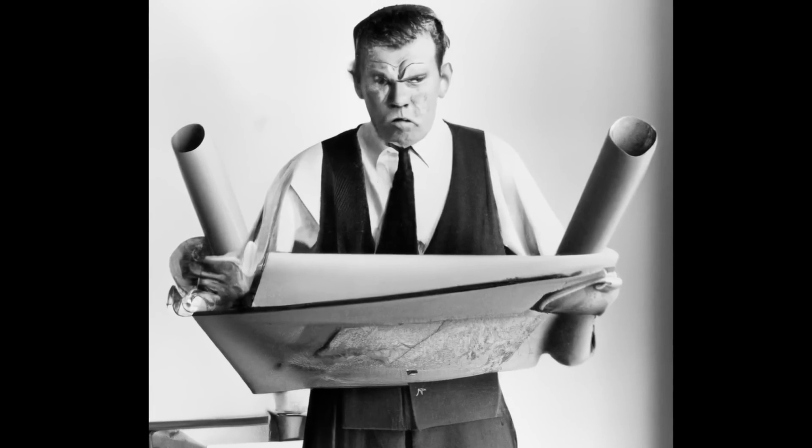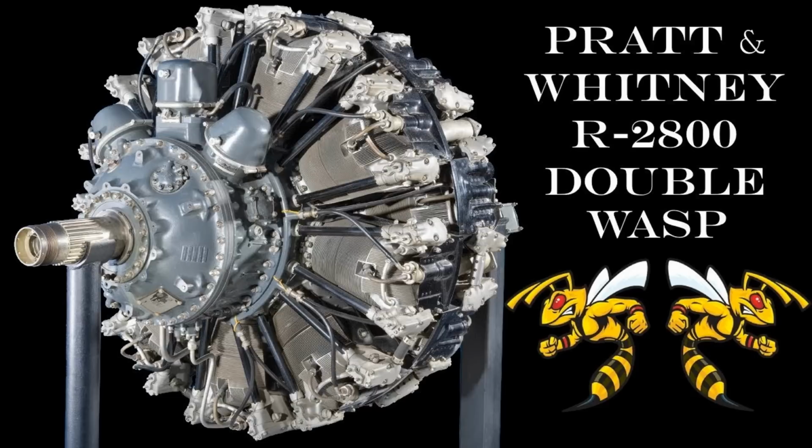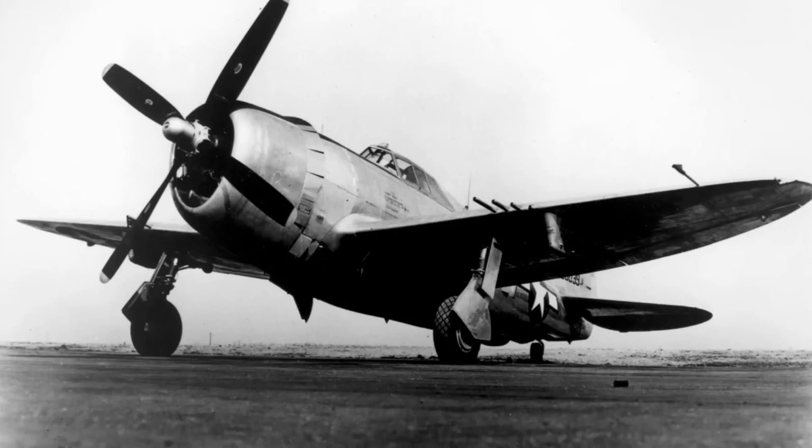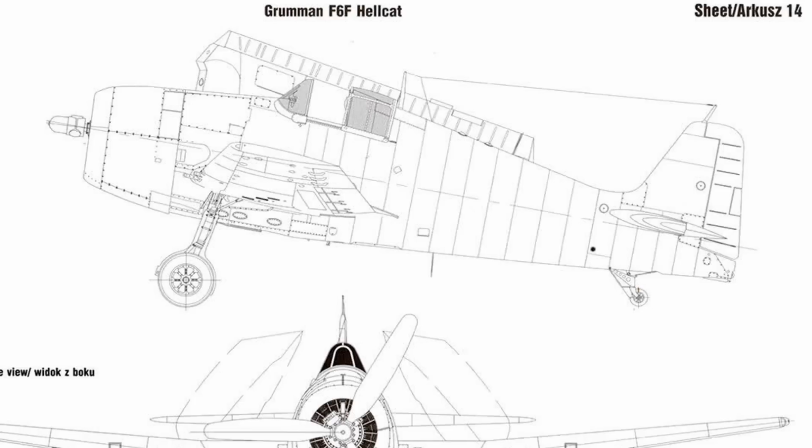To get upstairs faster, the Hellcat was getting the 2,000 horsepower Pratt & Whitney Double Wasp 18-cylinder engine, the very same one that powered the P-47 Thunderbolt and the F-4U Corsair. To contain the monster engine, the airframe had to be strengthened. The cockpit was raised for better pilot visibility.